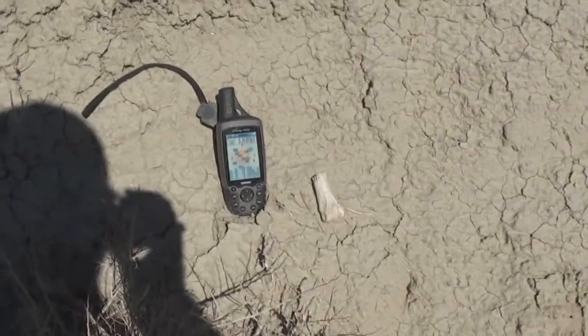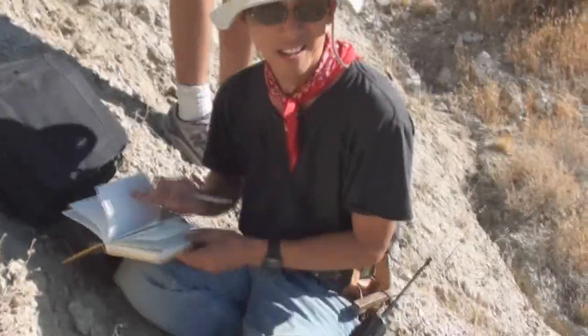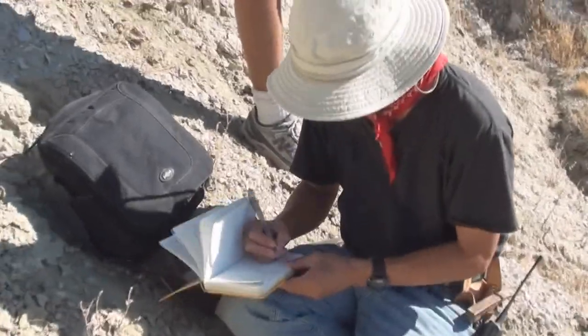Oh, what's the difference between a hand on a horse and the foot on the horse? One's at the head, one's at the butt. At the top way over there? No.